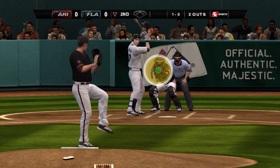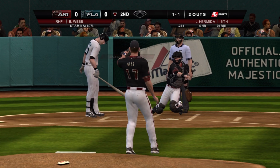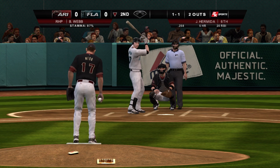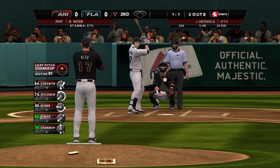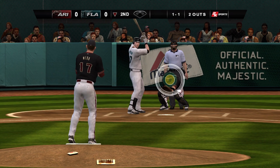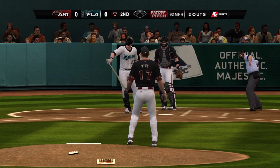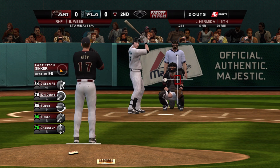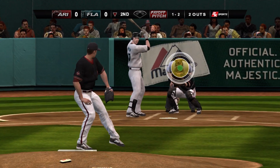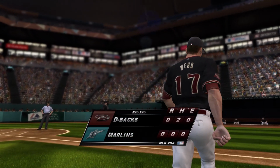Here's the 1-0 delivery. The 1-0 pitch is a changeup. Swung on and missed. 1-1. Now the 1-1 pitch. Ground ball. Brandon comes in with a 1-2 pitch. Curveball in there for a called strike 3, and the side is retired.